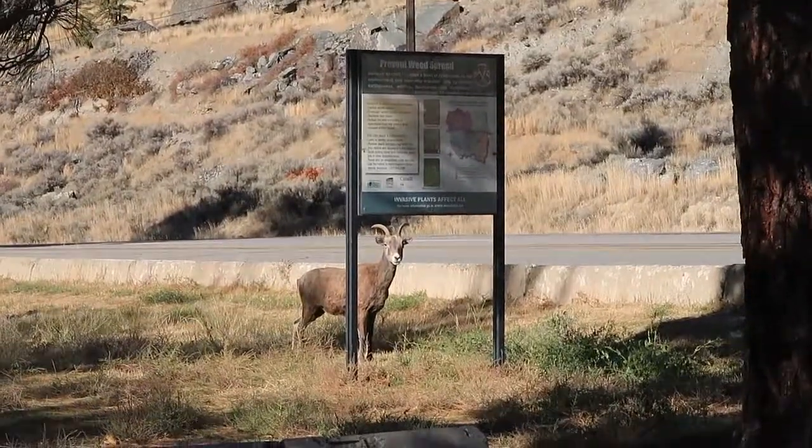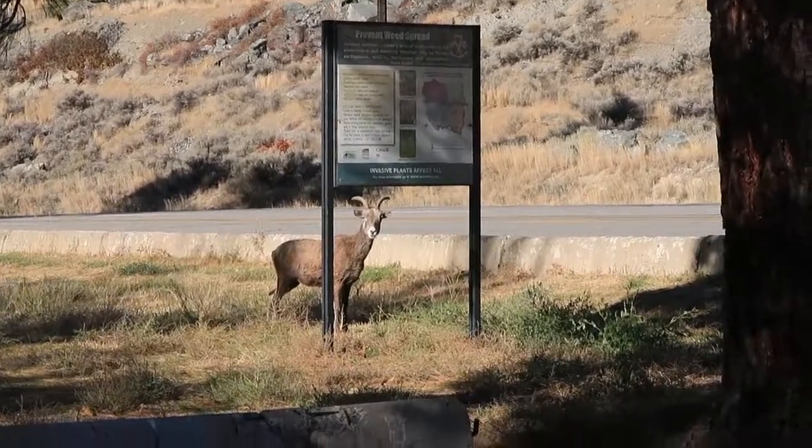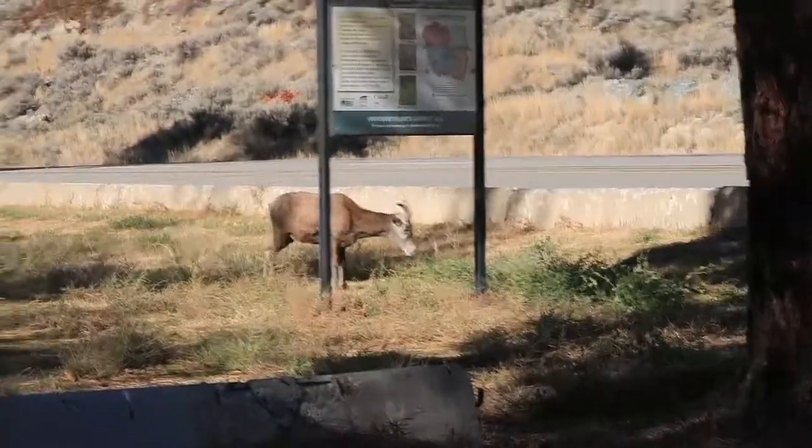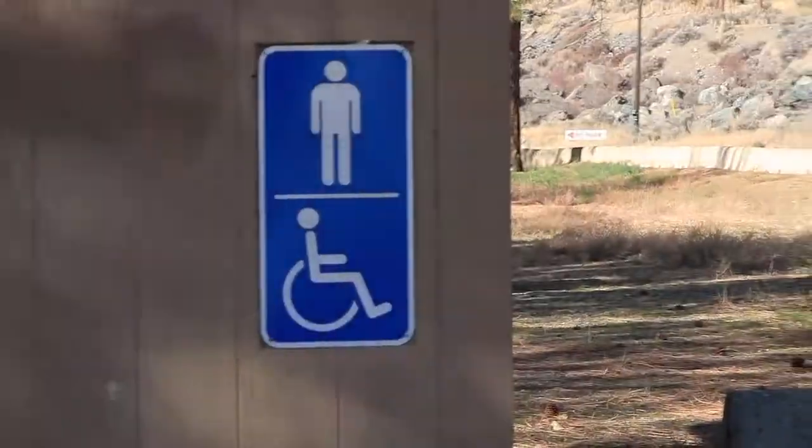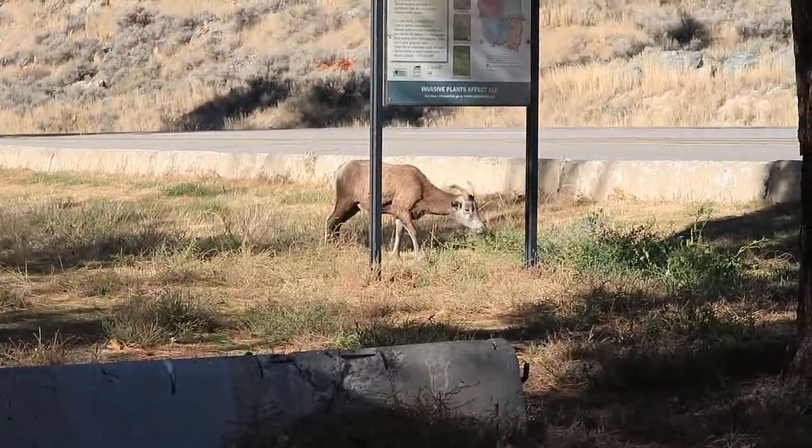So we just stopped at a rest stop in British Columbia, and that is a bighorn sheep right next to the gents' bathroom. How cool is that? After a really nice drive through the eastern side of Canada, all through British Columbia from where we came up through Washington, we are in a place called Chilliwack. What a cool name for a town, eh? Chilliwack.